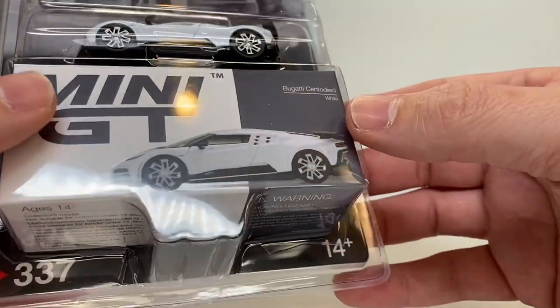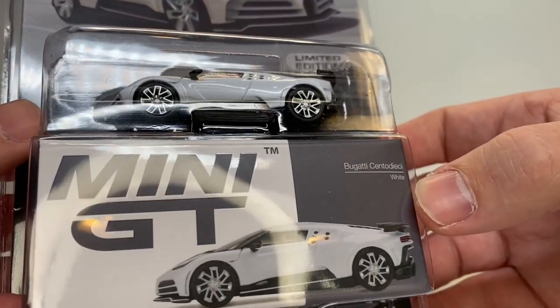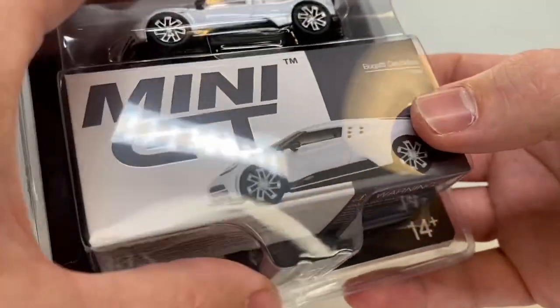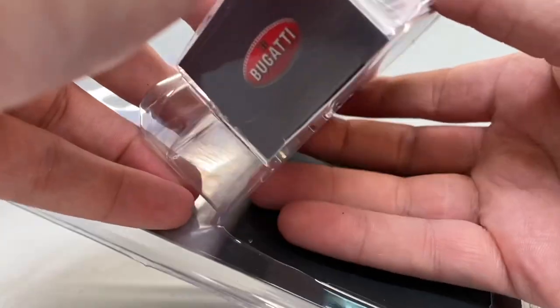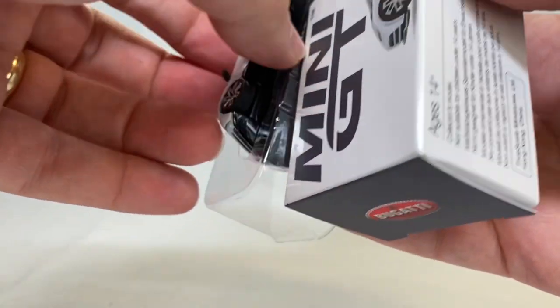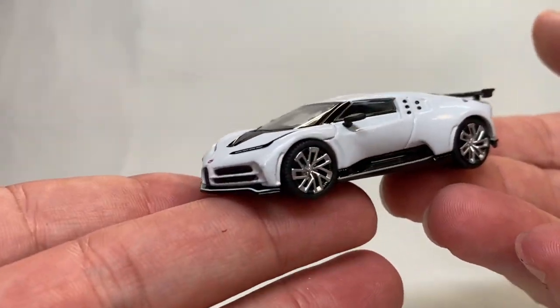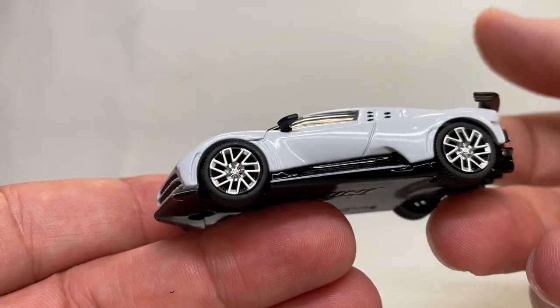Another Mini GT, this time a Bugatti. I don't know this car. 110 Dieci? Probably butchered that. I'll tell you what I can do. I can confidently tell you if it looks cool or not. And immediately, I am going to give this one two thumbs up.